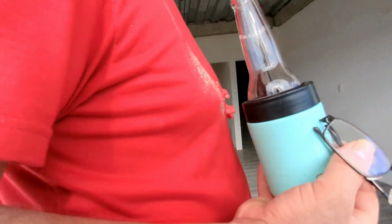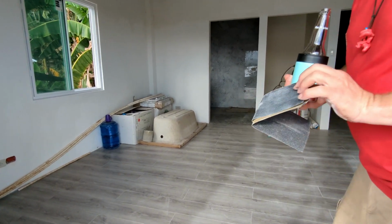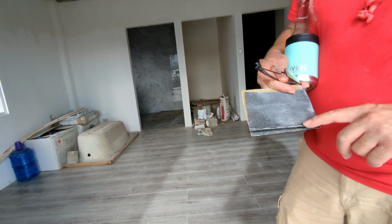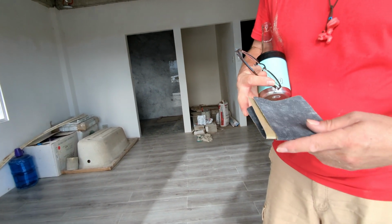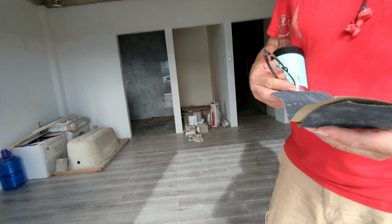So I gotta sand all, let me get this piece of sandpaper to explain something. It's hard to see because this is a new piece of sandpaper. But a Filipino thinks you just sand with this little edge. That's it. And then once this little edge is done, you just throw the whole piece away. Like, the whole rest of the paper is still good. But they don't know how to use it.